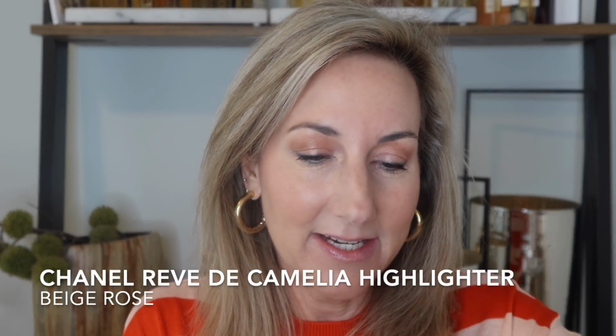This is the REVE de Camelia, and I do love this highlighter, you guys. I have been using this since I got it, and it comes with this adorable little kabuki brush. This is more of an illuminating powder, so you can brush a little bit of this all over your skin, but it gives such a pretty subtle highlight, and I love that it's got a little bit of a rosy pearlescent tone to it, so I feel like it goes really well with my skin tone.